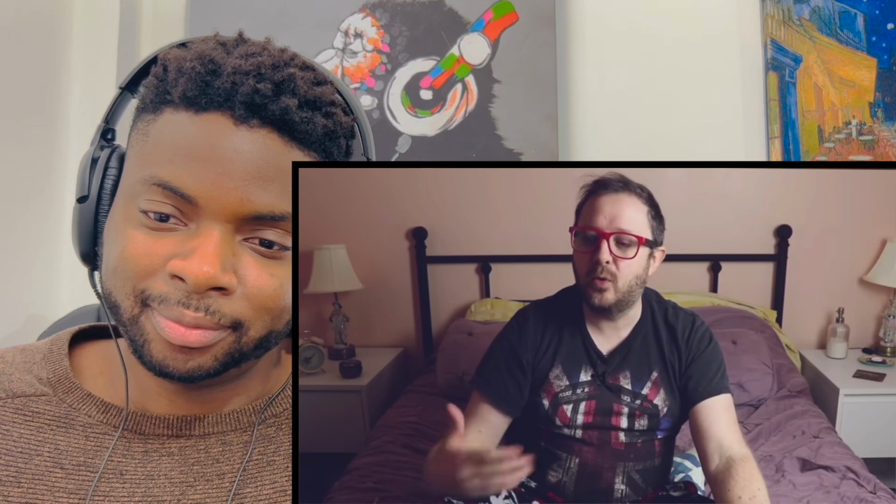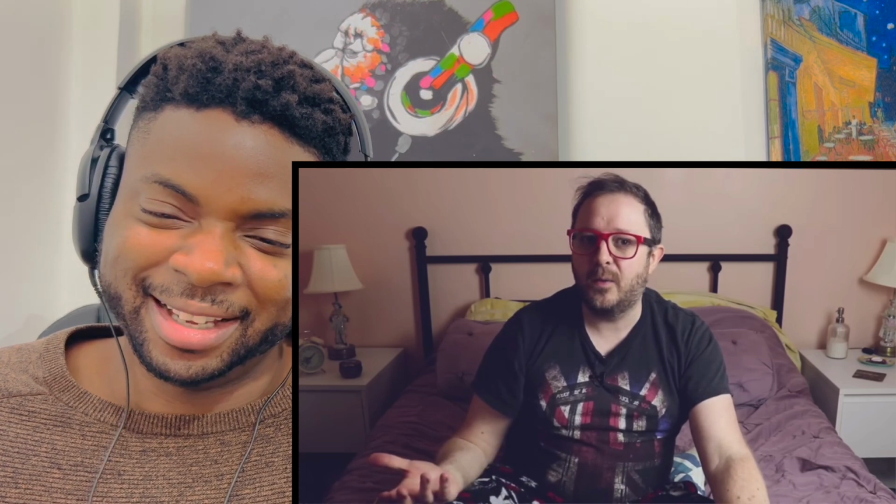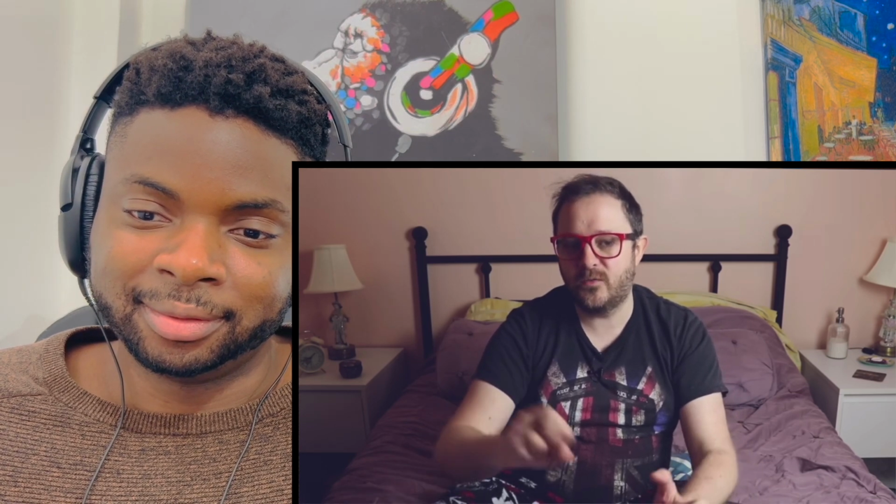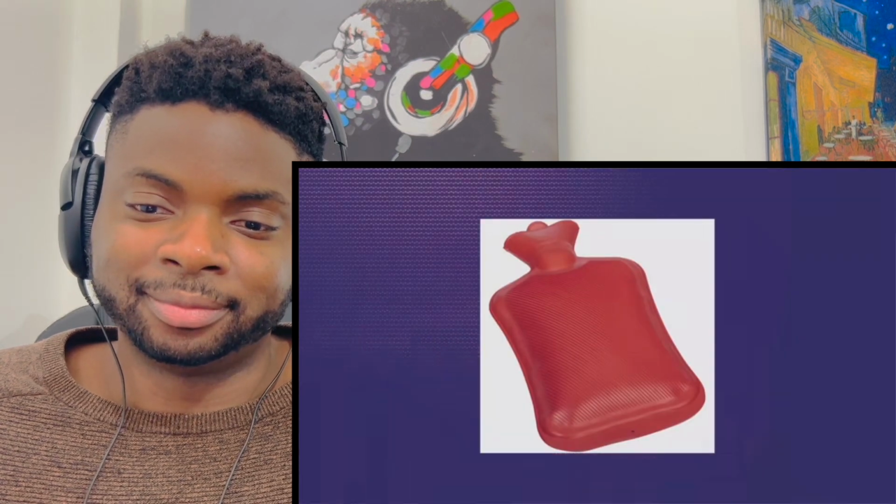Hot water bottle. Back in the days when I still dressed like a child, you bought me this t-shirt, so you can leave it out. Back in the days when I was still a child, I distinctly remember sleeping alongside a rubber accessory that was filled with hot water. It was a hot water bottle.